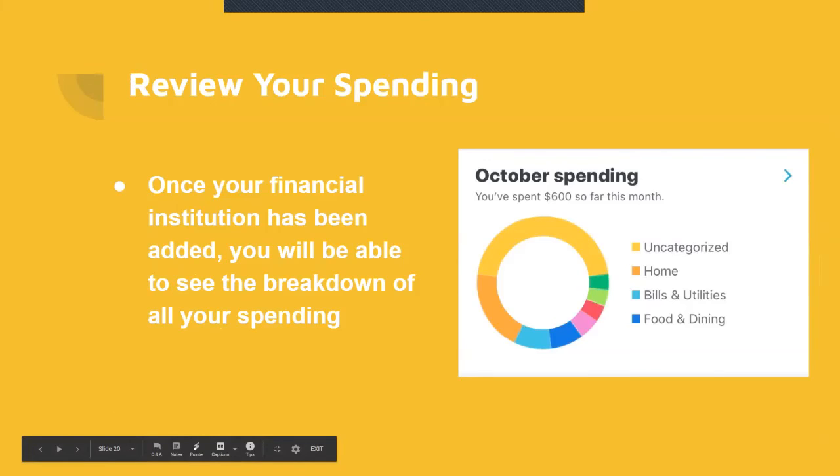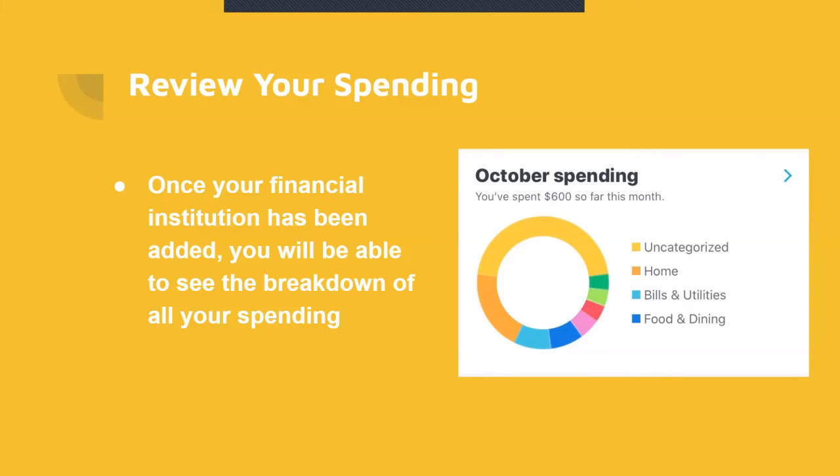Review your spending. Once your financial institution has been added, you'll be able to see a breakdown of all your spending. In October, in the picture, it says that you spent a total of $600 this month. So almost about half of it, about $270 or so, has been spent on uncategorized things. Then a good chunk has been spent on home, and then bills and utilities and food and dining, and then some miscellaneous categories over here. So it'll tell you exactly what you're spending all of your money on.